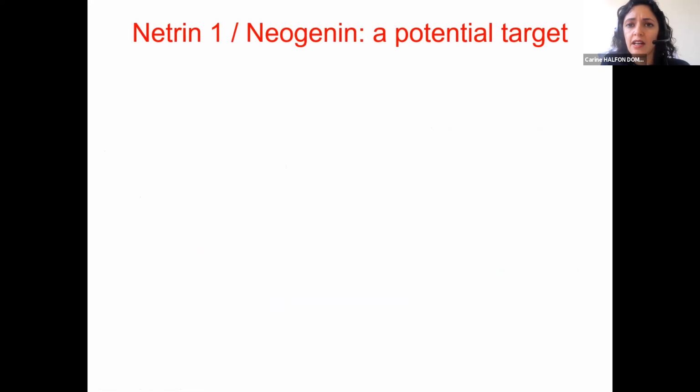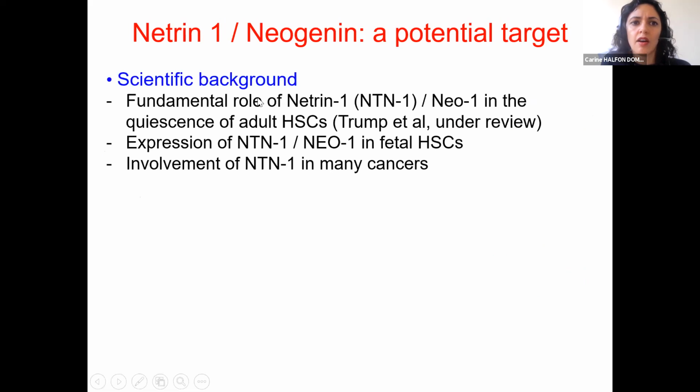Actually, we already have a new potential target with Netrin-1 and Neogenin. What does the scientific background tell us? We know that Netrin-1 and its dependence receptor Neogenin-1 are fundamental in the creation of adult hematopoietic stem cells. We also know that this ligand and its dependence receptor are highly expressed in fetal hematopoietic stem cells. And we know that Netrin-1 is implicated in many cancers, including childhood cancers.